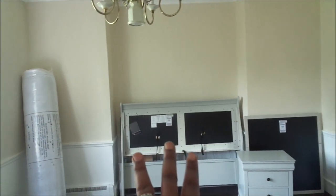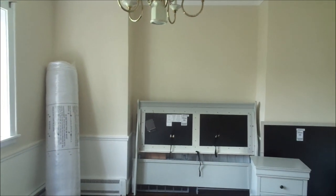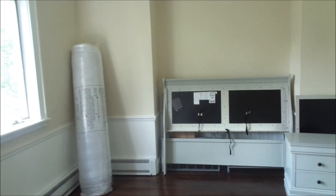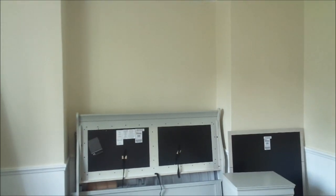And I'm still contemplating if I should put a china cabinet there, or a faux fireplace, or a bench with a big mirror. I'm not really sure yet. I'm still just looking around and seeing what I want to do in here. But I definitely want this to be more formal.